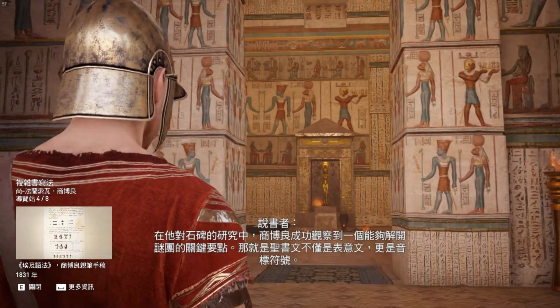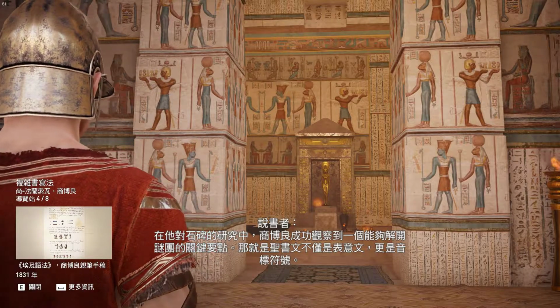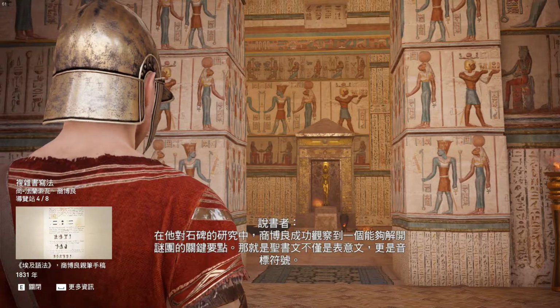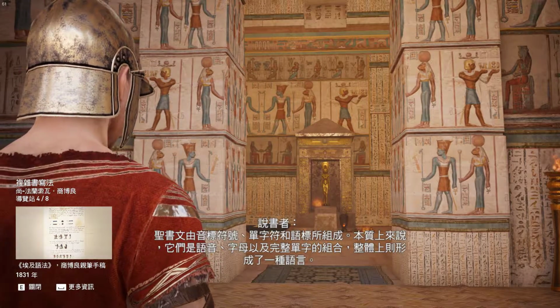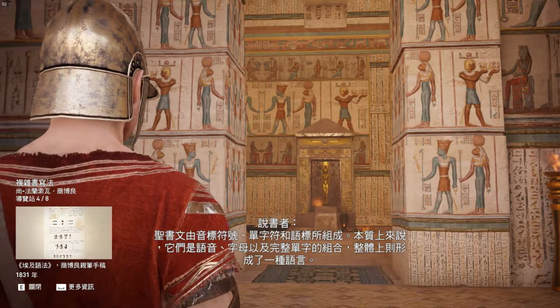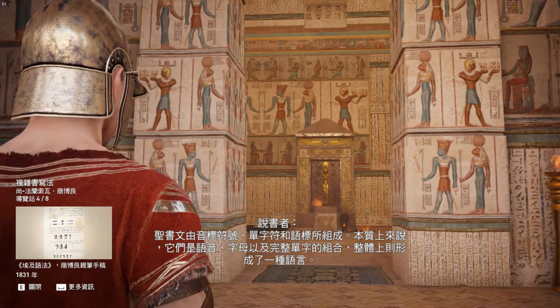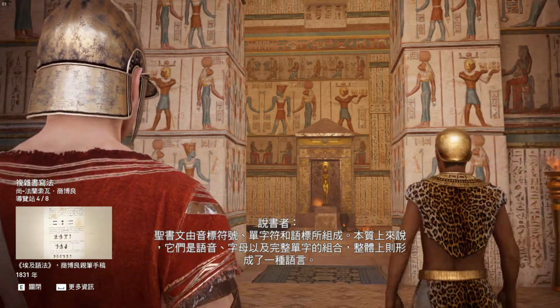Through his studies of the stone, Champollion was able to make a critical observation that would unlock the whole mystery, that hieroglyphics were not only ideograms but also phonograms. Hieroglyphs consist of phonetic glyphs, single characters, and logograms. Essentially, they are a combination of phonetics, alphabet, and full words, which in total form a language.